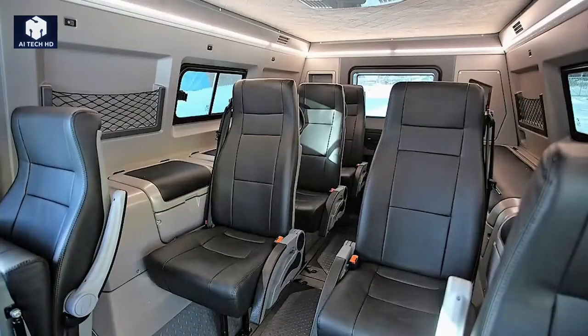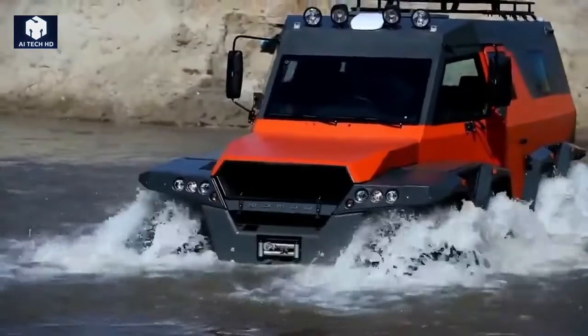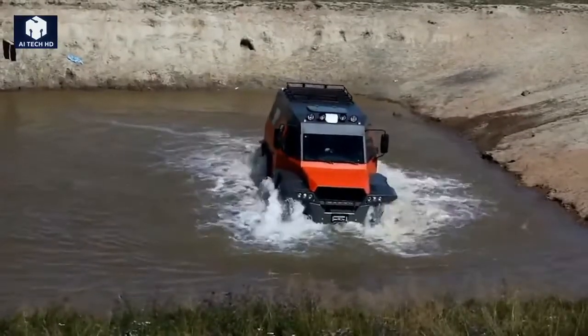Capable of seating up to 12 people. The Shaman is available with a hunter or tourist interior. No matter where you dream of venturing, the Shaman ATV can get you there and back again.